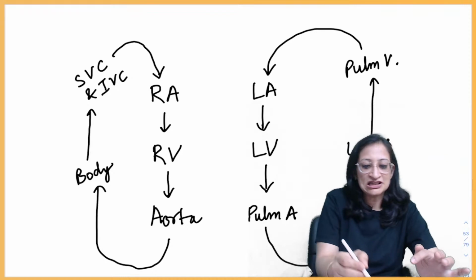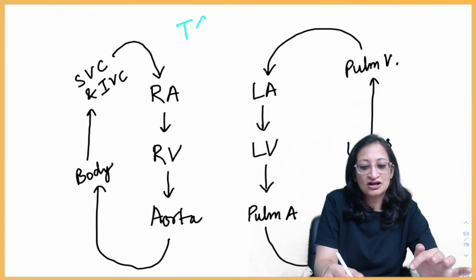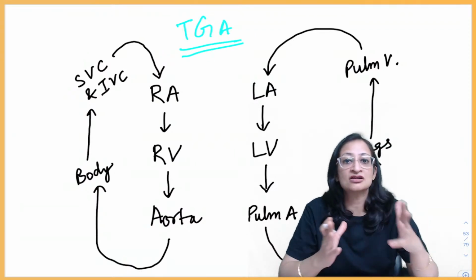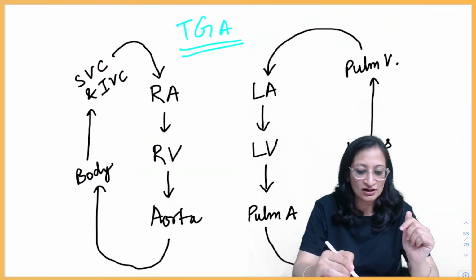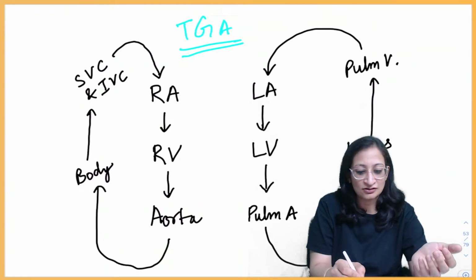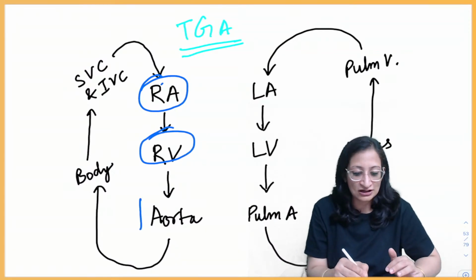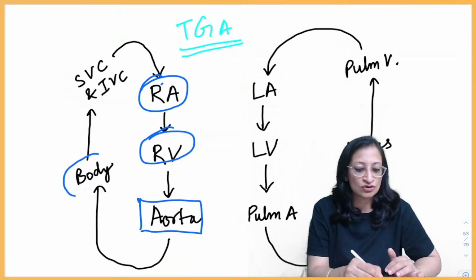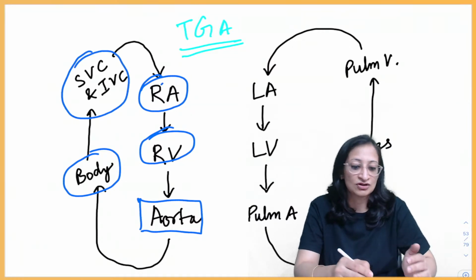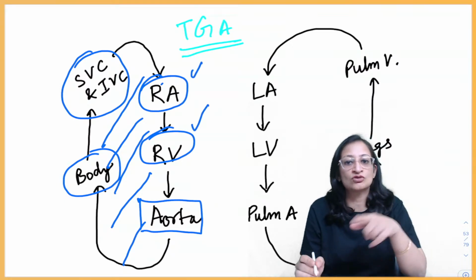And what happens in TGA now? TGA, friends, is transposition of great arteries. What happens in TGA? So, in TGA, there is a parallel circulation. The blood goes from the right atrium to the right ventricle, but from the right ventricle, instead of the pulmonary artery, comes the aorta in TGA. From the aorta, the blood goes to the body, while via SVC and IVC, it again comes to the right atrium. So deoxygenated blood is there in the right atrium and right ventricle, and that is circulating throughout.